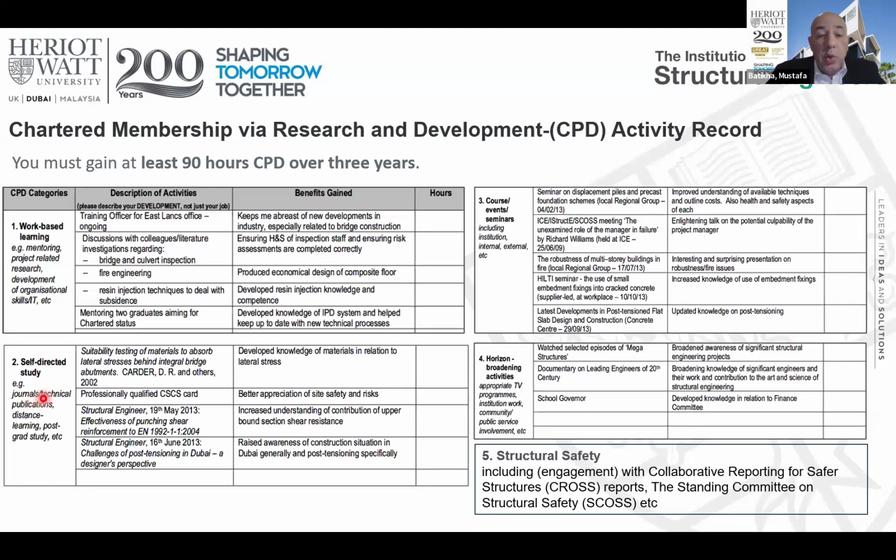Self-directed, like for example, writing journal papers or publications. You know that a part of a journal paper is the literature review, and it's a very hard part. So reading these references in the literature review is part of the CPD and evidence. Attending events and seminars is a part of the CPD activity. Horizon broadening activities like attending TV or YouTube. Sometimes in our courses, we offer our students a YouTube presentation, for example, on structural safety. It's evidence that you read some report about structural safety, like the CROSS report in the UK, or COSS as well.